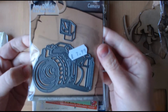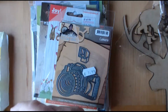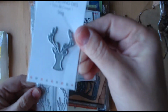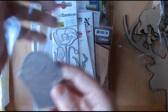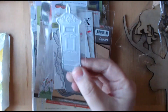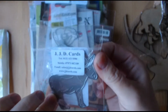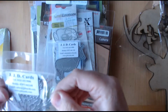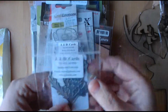And I've got a camera here which will be awesome for mail cards or scrapbooking. And I've got this anchor, and then this tiny stag head, and another puppy die, and this is a hedgehog in a pot, and the pillar box or post box, and donkey. I'm going to cut some of those out for my friend in Holland too. And the thistle, so this will go on my scrapbooking pages, probably from Scotland.